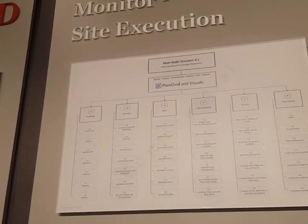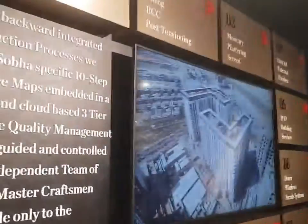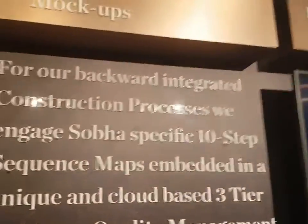Because of the payment condition, up to 6 years. Yes, you're right. Whatever you see here is what exactly we give in the apartment.